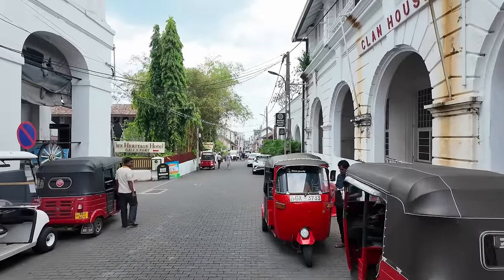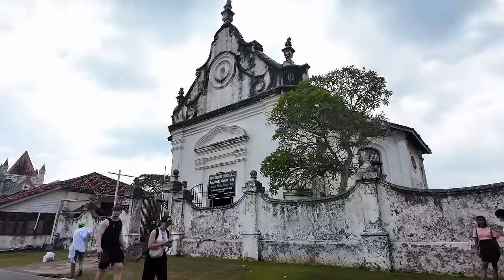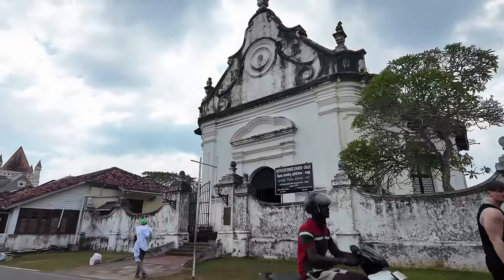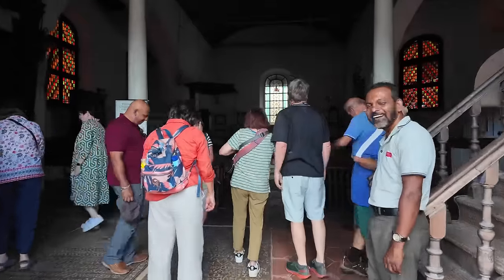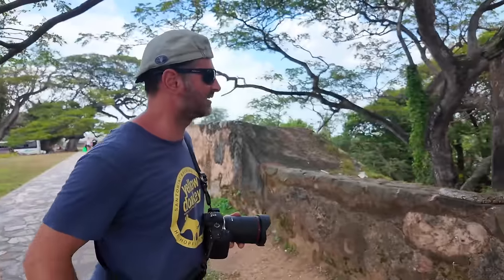A lot of the architecture in Galle represents these previous heritages. We are standing outside our first port of call, no pun intended, at the Dutch Reformed Church. Let's go have a look. Go and touch it.